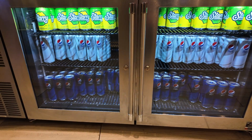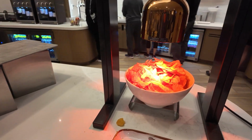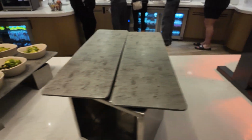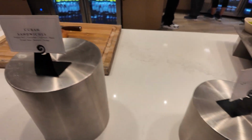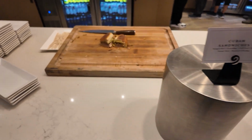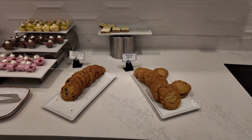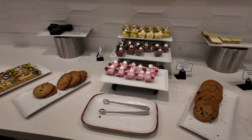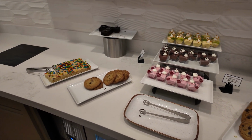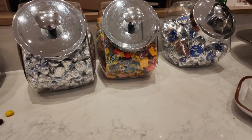Below that, you'll find another refrigerator with various soft drinks. The center section had some fresh tortilla chips, along with a corn avocado salsa that was actually quite good, and a Cuban sandwich. During their dessert hour, they had various cookies, brownies, puddings, and Rice Krispie treats available. And you also had access to candy at the other side of the lounge.